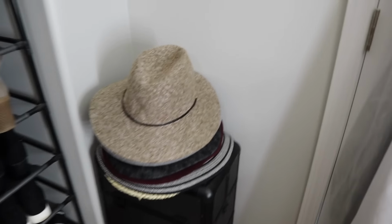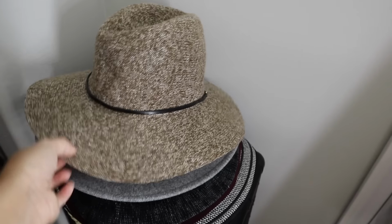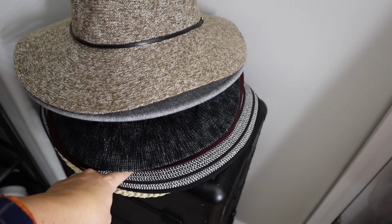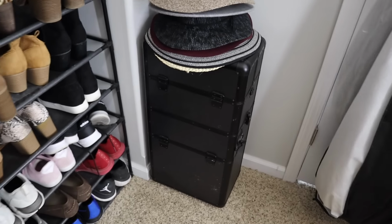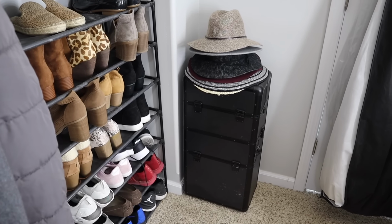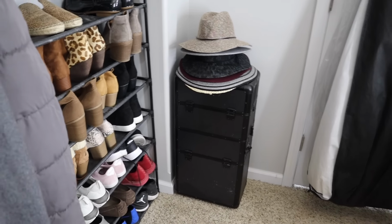Then I've got all of my hats. You guys know my hat obsession. So I've got my felt hats that I'm wearing more commonly or more regularly. I keep those on top. Then I go down to my summer beach hats. So got those. And then I've got my makeup train case where I keep extra makeup stuff, extra makeup brushes that I'm not using, and things of that sort. I also keep my hair extensions in there.